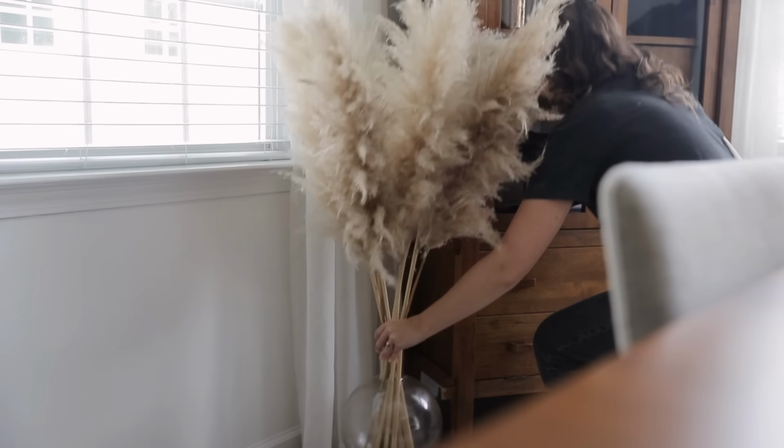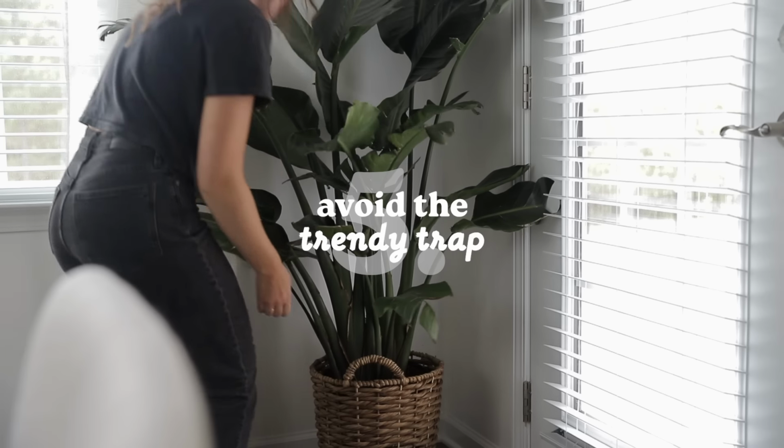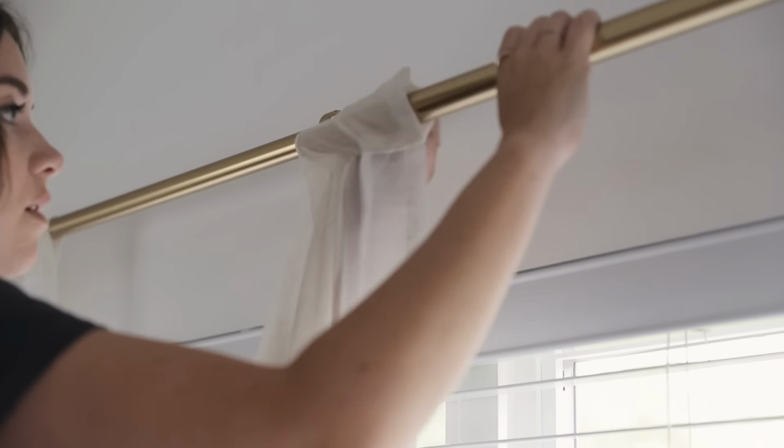Then something else that I think is really helpful to keep in mind is that you want to avoid the trendy trap. With the rise of social media, decor trends are everywhere. You see the same ideas being shared with slight variation again and again and again, and the result is that a lot of homes just end up looking the same. And I'm not anti-trend, but I do think that leaning too hard into home decor trends can make your home feel a bit less unique.